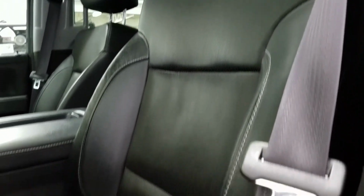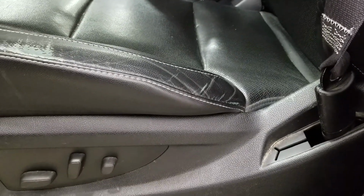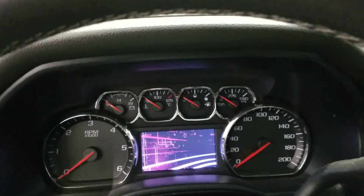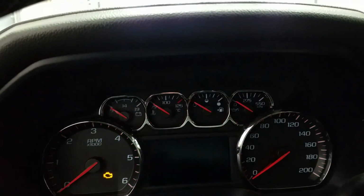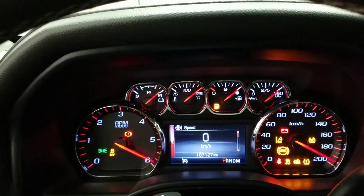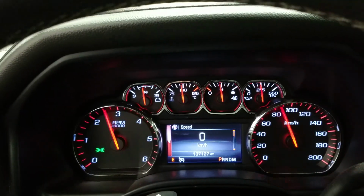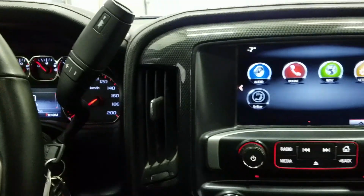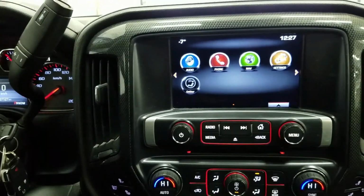We have GFX unique seats, power driver and passenger seat. In the running position, we have a productivity screen, the digital information center, the odometer reading, the heated and cooled seat controls located by the media zone.